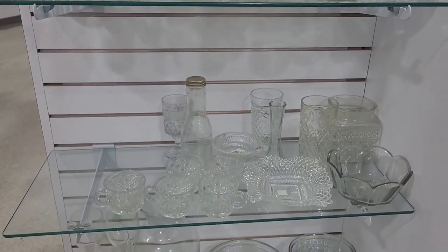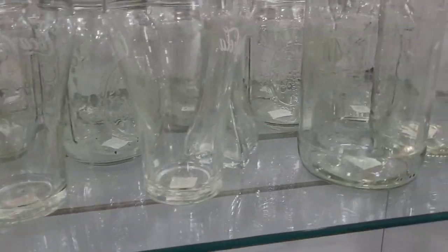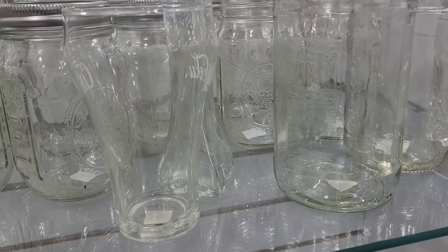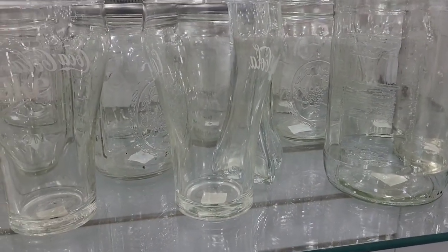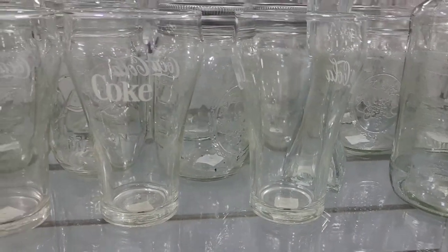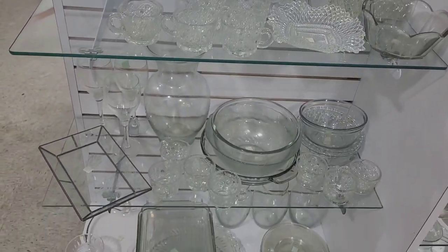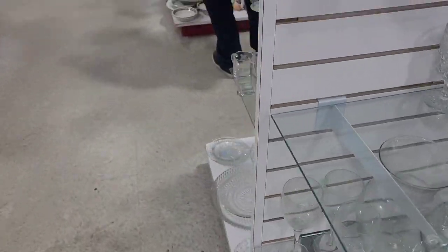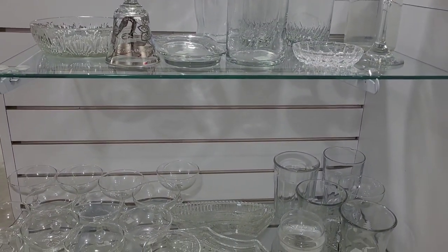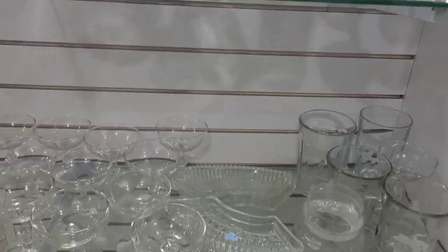Over here is some glassware. They have the little Coca-Cola glasses right here. How much of those? $99. Wait a minute. Hopefully that says $99 and not $2.99. Let me see. Yeah, it's $0.99. More glassware. That's cute. Little bell thing missing.